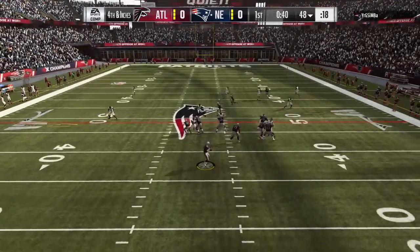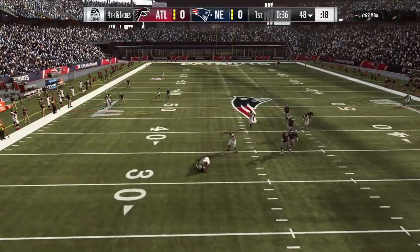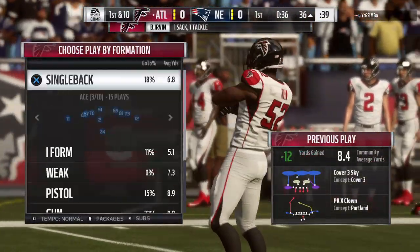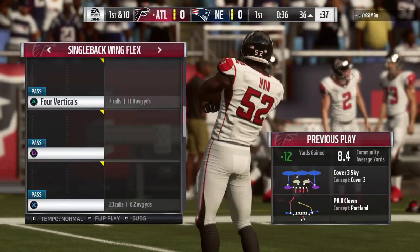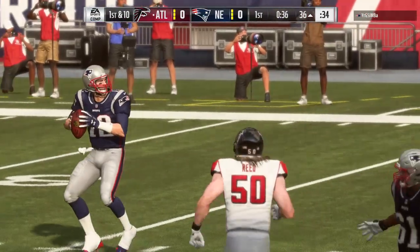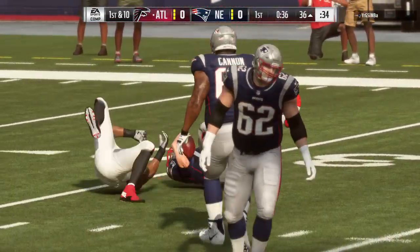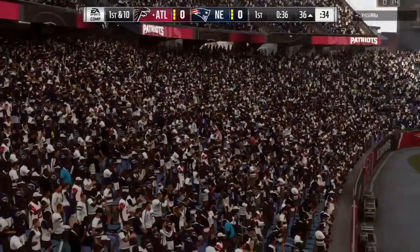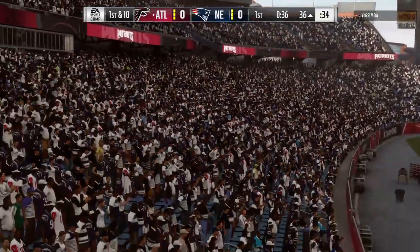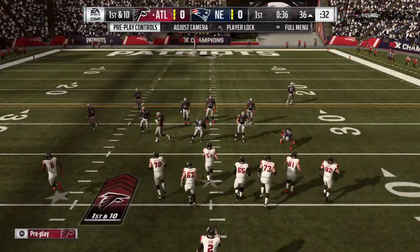Here we go on 4th down now with Brady. And a big loss here as he's taken down. Bruce Irvin coming hard that time. He's able to run him down for a loss of 12. So from the 36 now, 1st and 10.